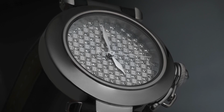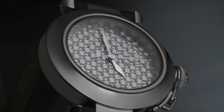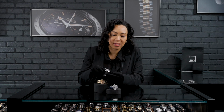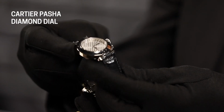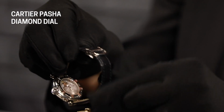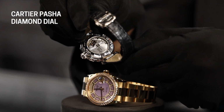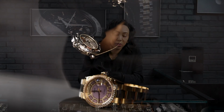The size on this is perfect as well. It's right at 35 millimeters. So you have some substance, nice chunky case, but not oversized. I love the way that the strap attaches to the case as well, with those beautiful lugs there. And then also this watch actually has an automatic movement. When you take a look at the back, you'll also see that double C insignia on the back, on the rotor, and on the actual movement. A really great, beautiful timepiece.